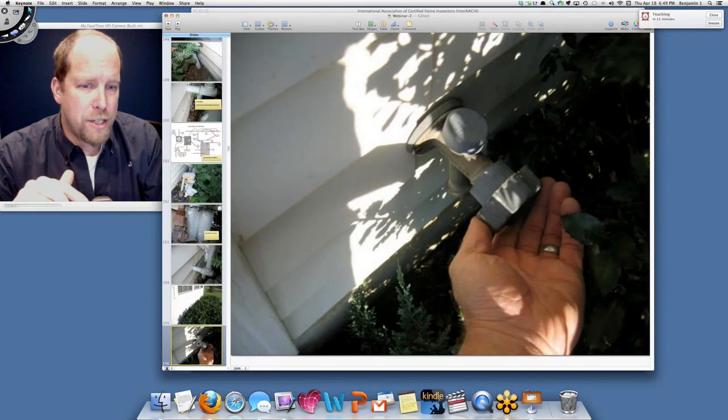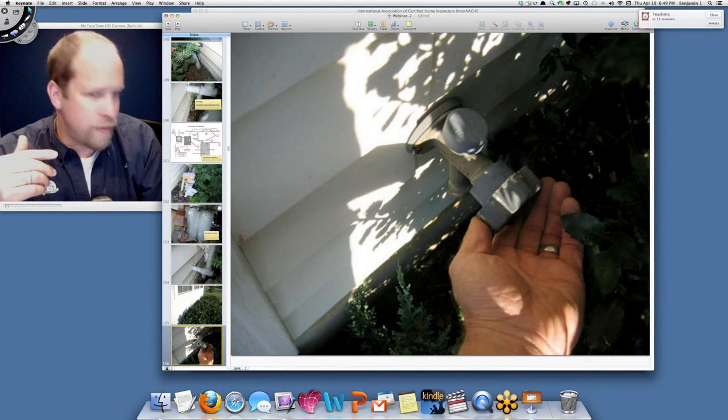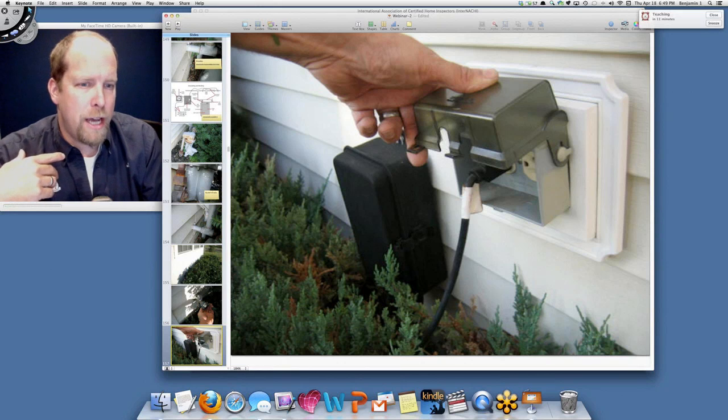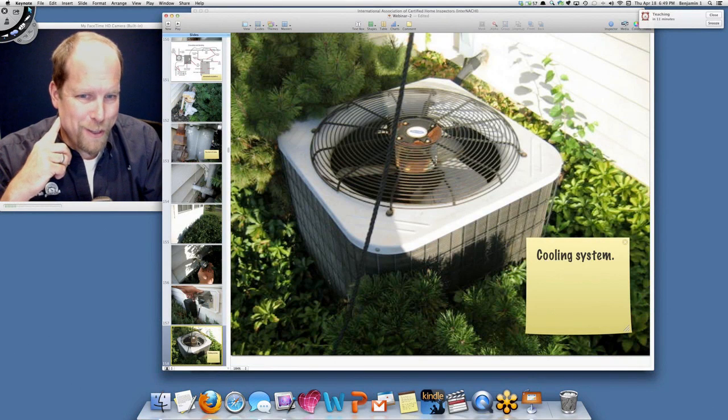A lot of dense vegetation around the siding. There's another water spigot. It's frost-free. This is northeast. This is a house in Pennsylvania, so it has to have frost-free outdoor hose spigots or bibs. Exterior receptacles, you test them for GFCIs. Try to reset them before you leave the house.